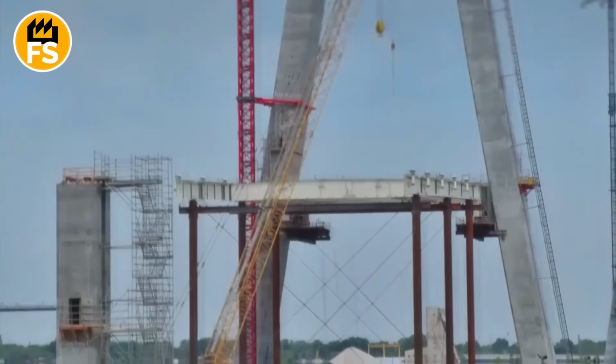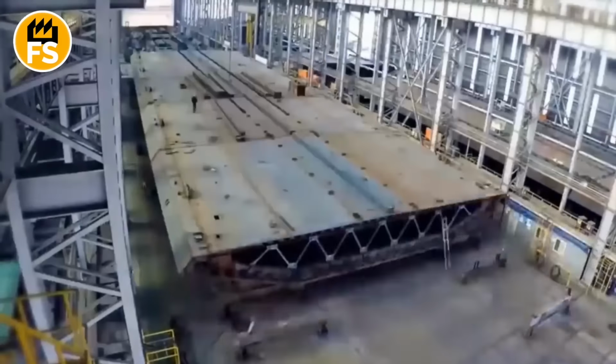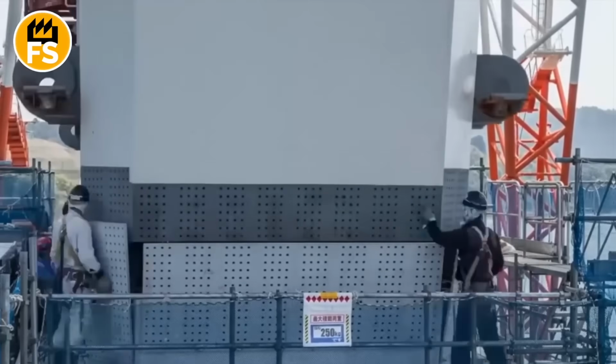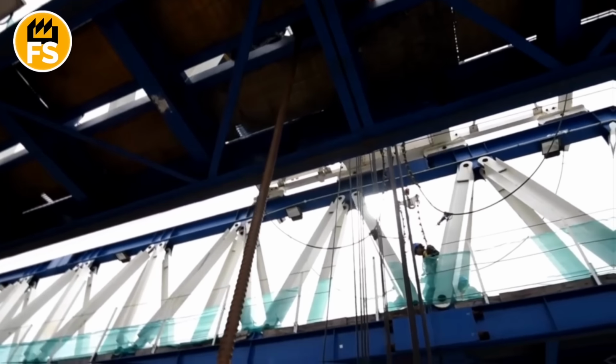Why do they do this on shore? Because here, welders have something they don't have at 492 feet up: stability. Every seam, every joint has to be perfect. I walked up to these guys. They're working in special masks with fresh air supply, because the welding intensity here is so high that the air around them literally burns up.